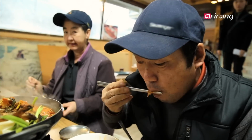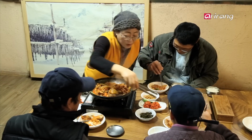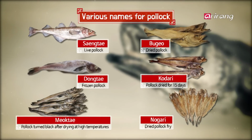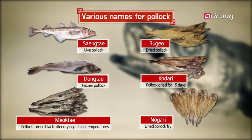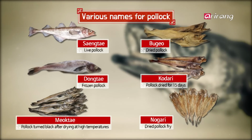In Korea, pollock goes by many different names. Its name changes depending on how it is prepared. If it is frozen solid, it's Hwangtae. Dried crispy, pugo. The name changes yet again depending on the temperature in which it was dried, but all of these names refer to the same pollock fish.